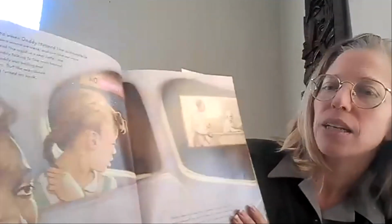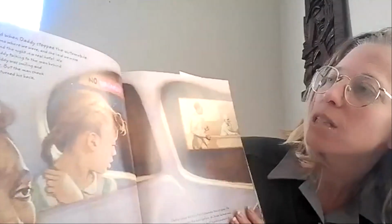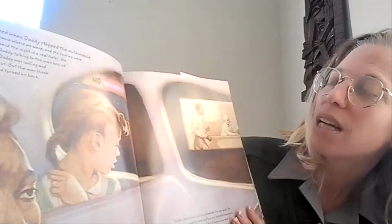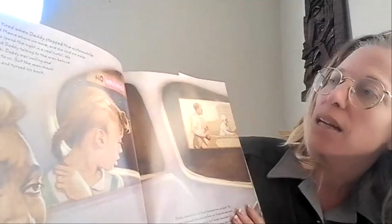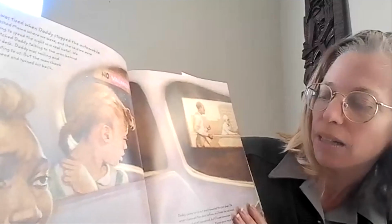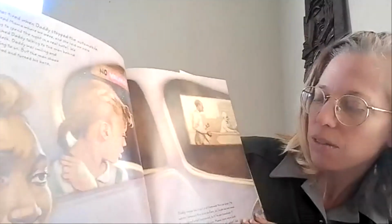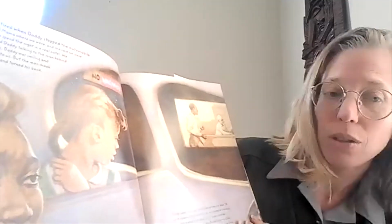I was tired when Daddy stopped the automobile. I asked Mama where we were, and she said we were going to spend the night in a real hotel. We watched Daddy talking to the man behind the desk. Daddy was smiling and pointing to us, but the man shook his head and turned his back. Daddy came back out and slammed the car door. He never slammed the door before, so I knew he was mad.